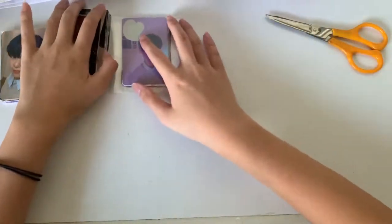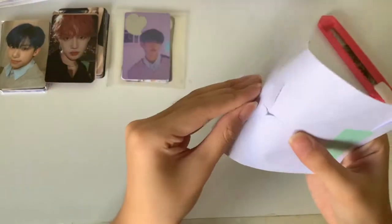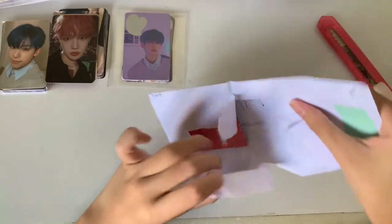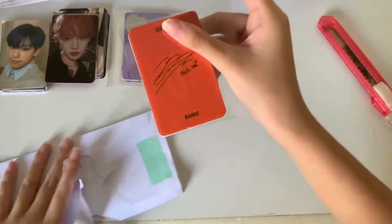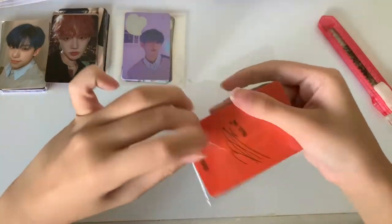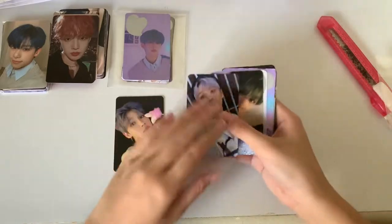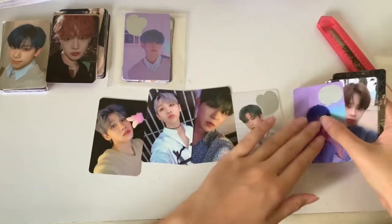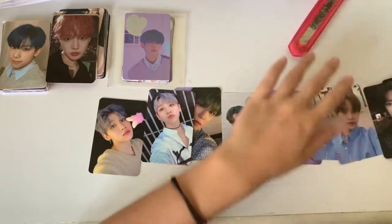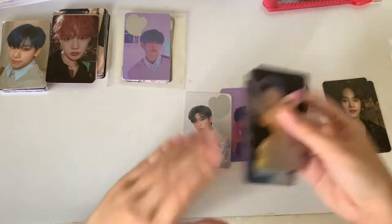Sorry, this is gonna be a really long haul. I still have so many packages. Oh my god, I need to hurry. So this. Oh my god. So these are the photo cards. Okay, so there's a Ujin one dispatch. And then, yes, hopefully you can see for this batch. Sometimes there are two photo cards stuck together. So yeah.